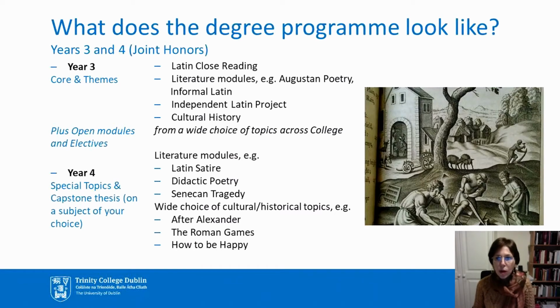Depending upon the degree pathway you choose to follow in years 3 and 4, you will continue to deepen your study of Roman literature and culture through topic-based modules organised around kinds of literature, such as the poetry of the Augustan era or Latin satire. You'll also have an opportunity to develop your own project, either individually or in a team, on a text or author not covered in the taught modules.